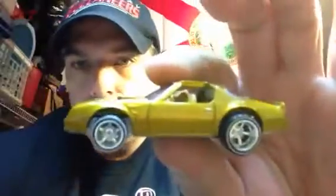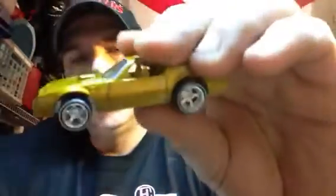And I don't open a lot of retros, but I love me some Hotbird, and it does have an opening hood. So that's super cool. I know you guys have seen all that.